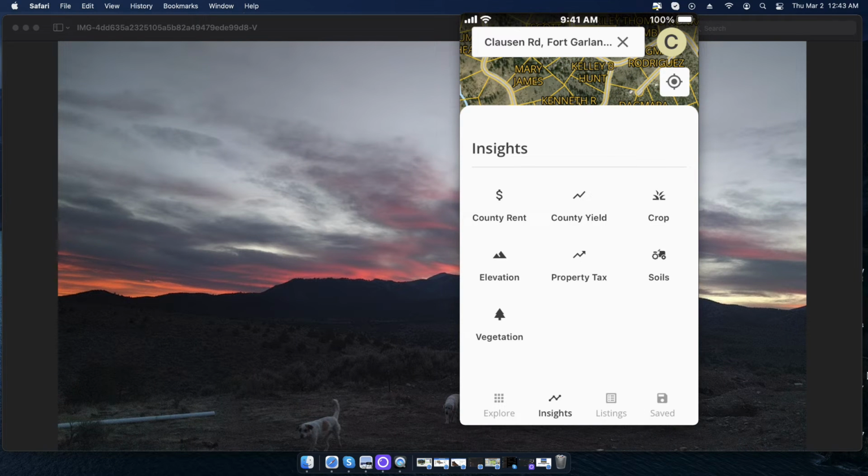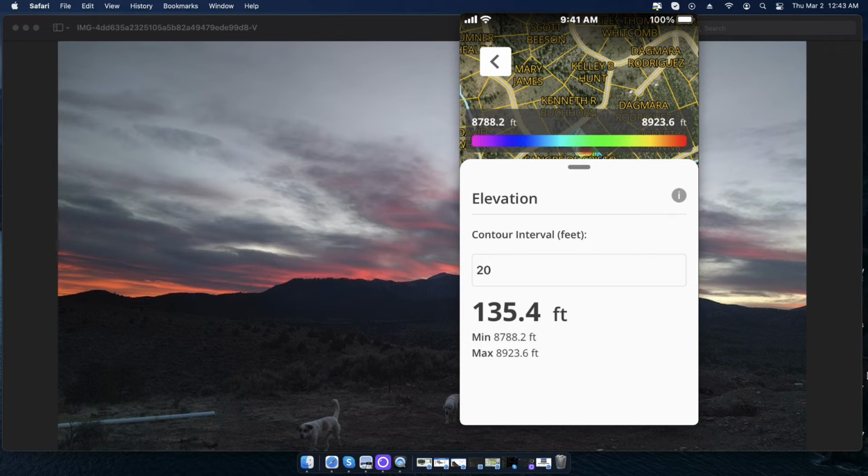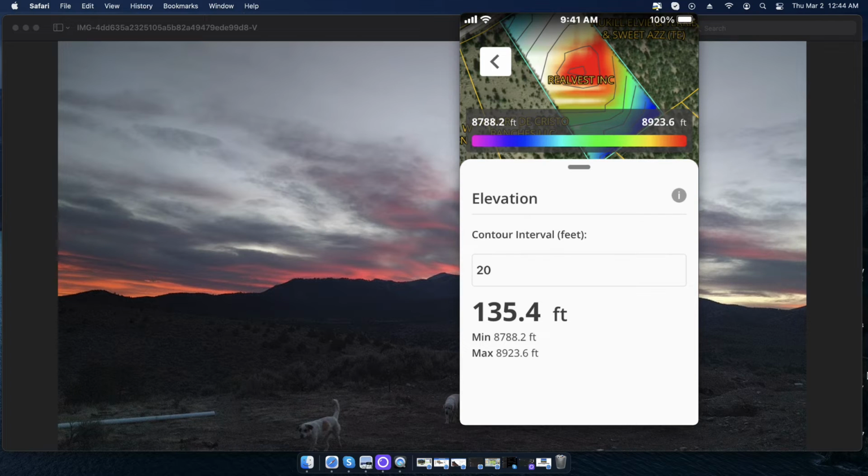But you can check the elevation here with this app. This is not as easy to use as some people say. Maybe it's user error, I don't know. You can see how this piece of land is pretty even at the front, and it dips down towards the back, and even rises up in the middle there. So you can kind of tell the layout of the land.